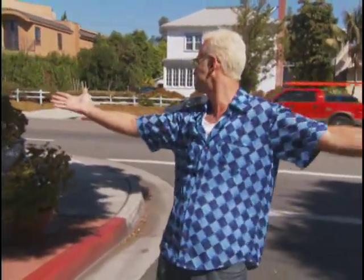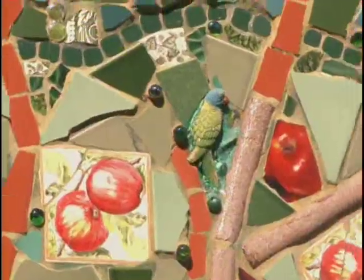Look how beautiful this is. I mean, the sunshine and beautiful homes. Have you ever had your husband or wife say, hey, honey, I got a great idea. Let's put some tile down in the front. How about a bazillion pieces of it?